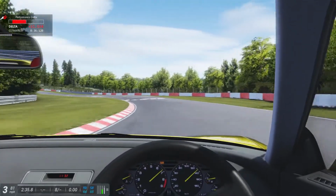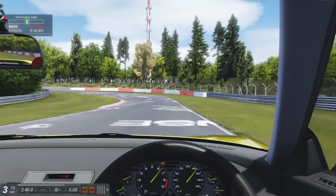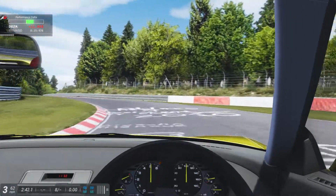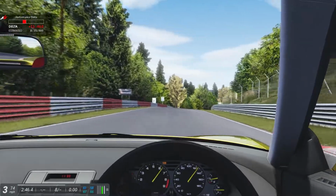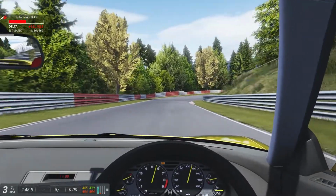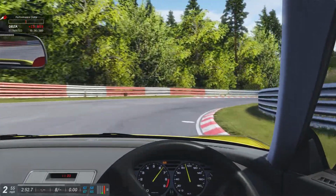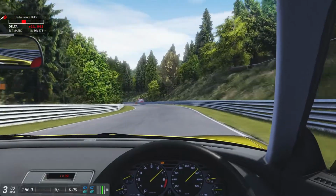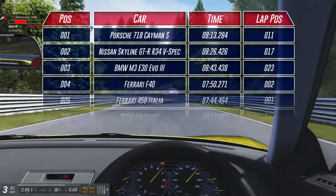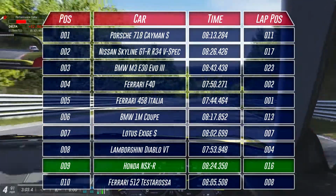But that did have the benefits of that little bit of four-wheel drive where you had 15% up front or something. So it did have that benefit which did help it a little. I think a fair spot for this is going to be between the Diablo and the 512 Testarossa, so that is where I'm going to place this car. That is 9th place, so that's up on your screen now. Yep, I think that is a fair place for this car.